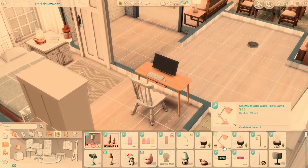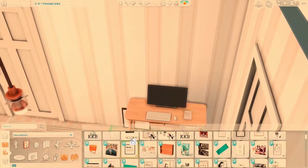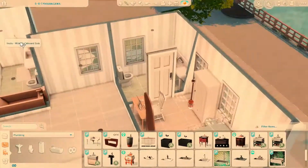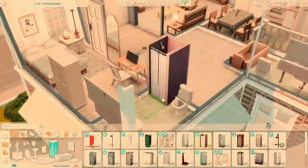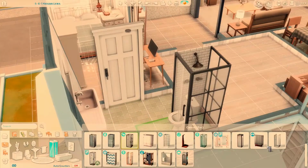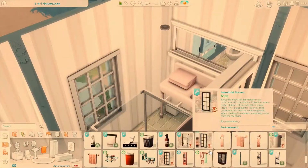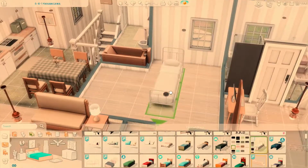This is the parents' room. It's a little bit cramped just because of the way the tiles are. I couldn't put the bed long ways enough for the people to walk around it, so I had to shove it up against the wall, but I kind of like the look of it. It is the master bedroom, so there is a private bathroom on the side here, so that the parents don't have to share a bathroom with their kids, and I kept it pretty much the same decoration as the other bathroom. So this is the kids' room.